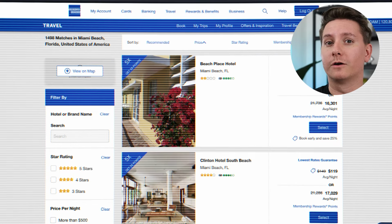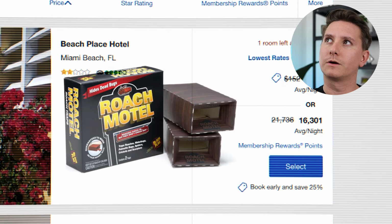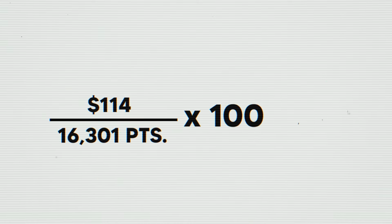So if we search for hotels on Amex Travel, let's look at this one, which is apparently a roach motel. And just a heads up, the math works out exactly the same for the others that you see here. So $114 divided by 16,301 points times 100 equals 0.7 CPP, which again is far below our target.